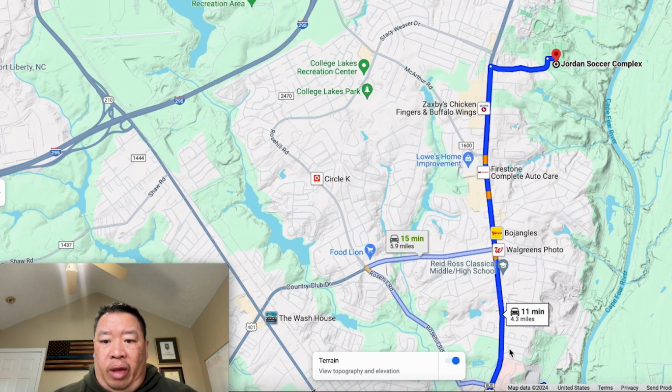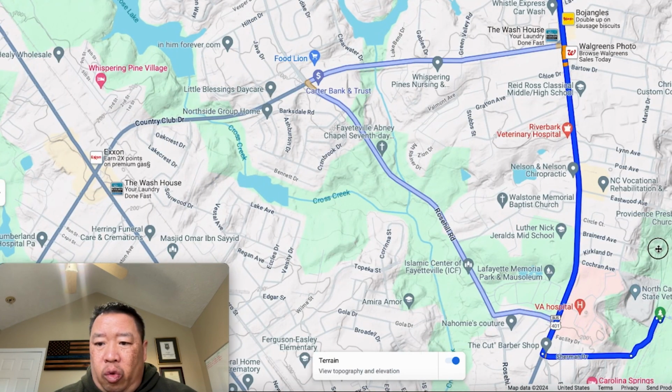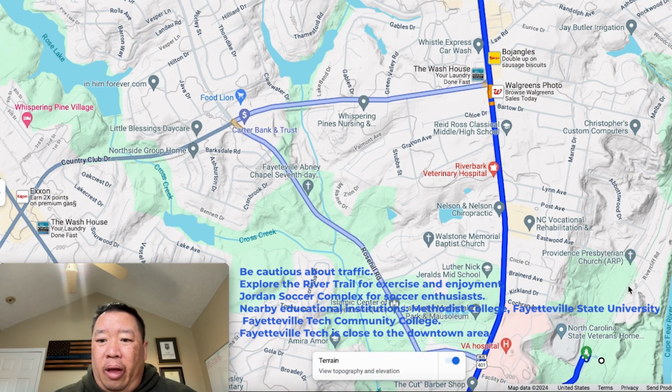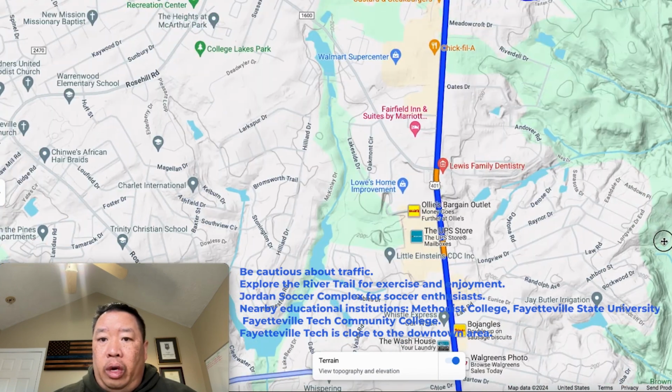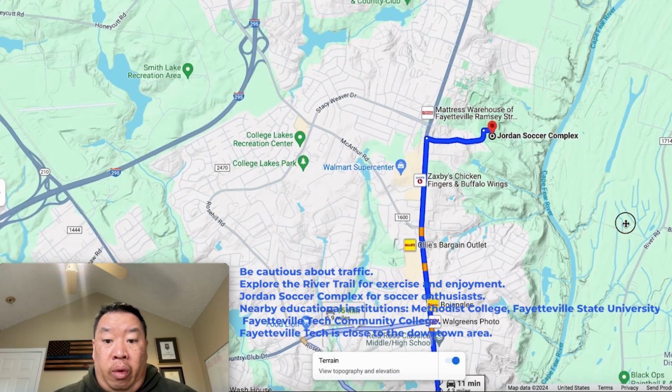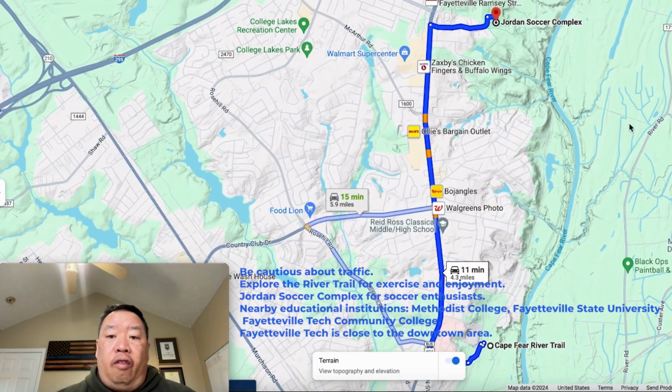Now it's showing you Ramsey Street, but I want to show you the trail here, and it's 4 miles one way. So don't follow the road here, but follow this path right here, and it goes right up here all the way to the soccer complex. It's 4 miles one way, so be careful when you go out there that you don't think it's a circle. It's not a circle. It's one way.